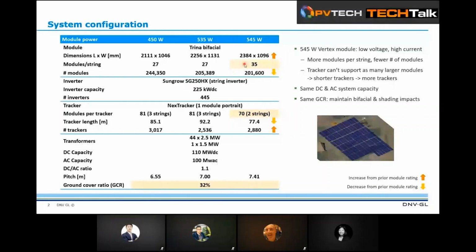So here we have 35 modules per string. And then, as expected, when you have a higher module rating, the number of modules also decreases in order to keep the same system size. Next, we come to the inverter, and there's no surprises here. This is the same for all cases in order to keep the same system size. And then the tracker. We chose Nextracker here, not for any complicated reason. We simply chose it for example purposes. We've done many projects with these trackers and have a certain amount of data on them.